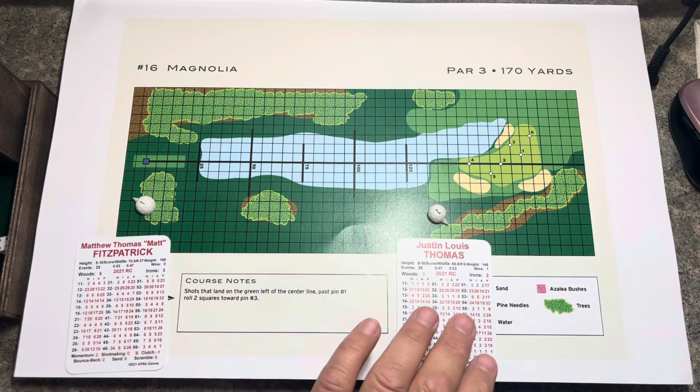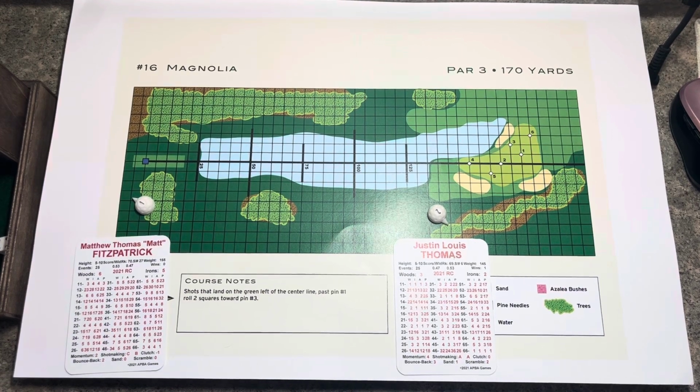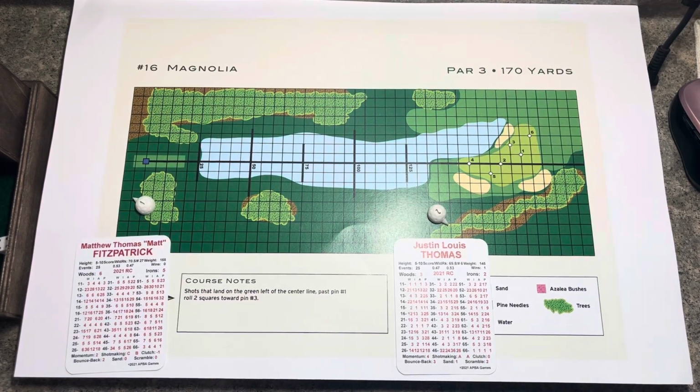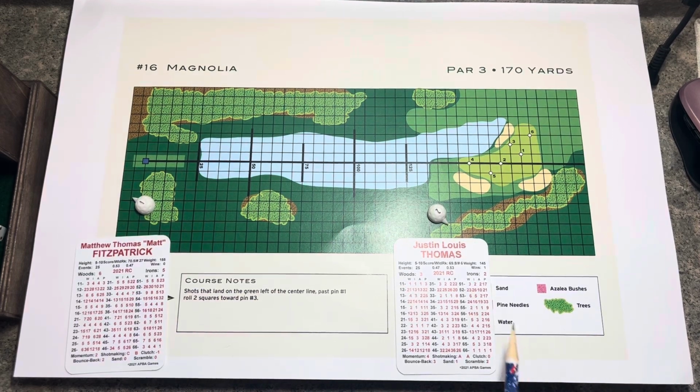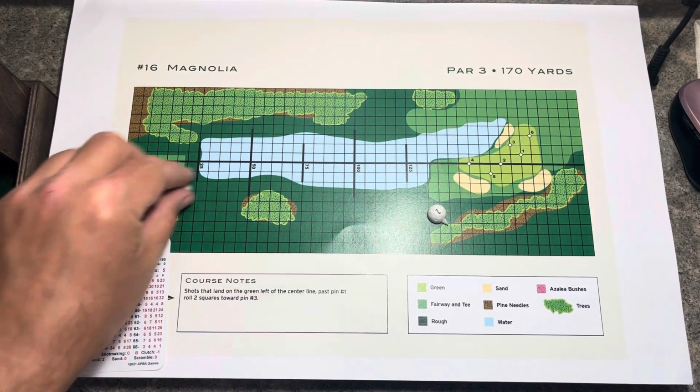So what we're going to do for Thomas is hit a 7-iron, but it's going to be a knockdown. He likes to go right, so I think we will work the ball left an extra 5 for him. So 7-iron, knockdown, working the ball left 5. And a 54 is a 16. That's going to be 145.